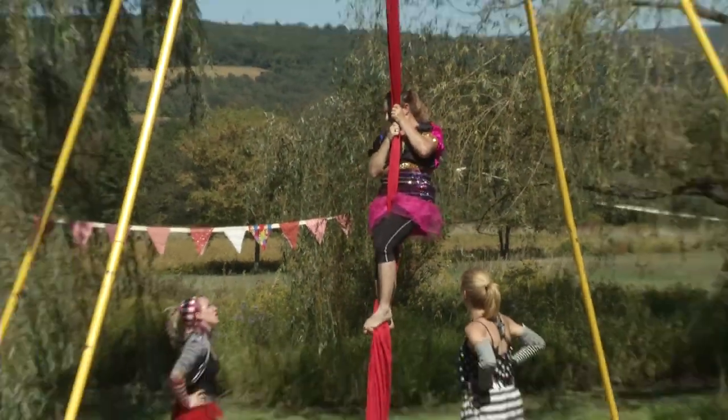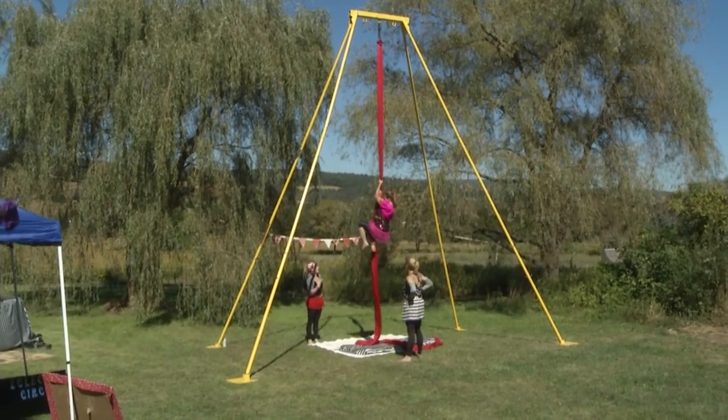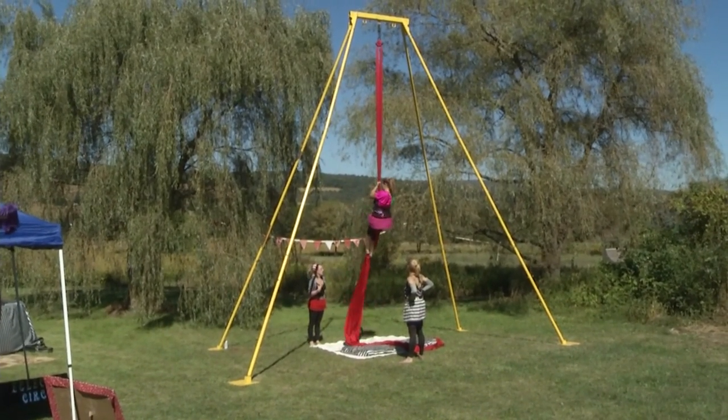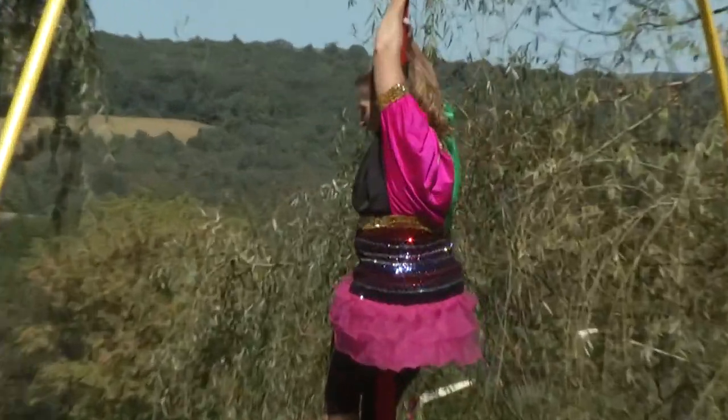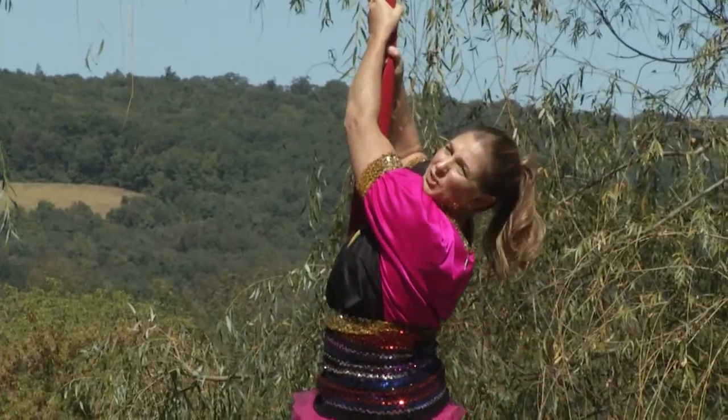Now, you never want to go so far that you run out of strength. Pay attention to your body and make sure you're not overdoing it. You're not going too far that you can't come back down. You don't want to exhaust yourself. Definitely want to be able to come back down. Yes. That was a good climb.